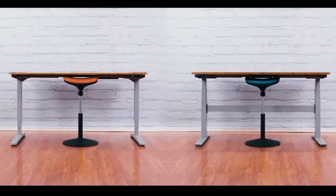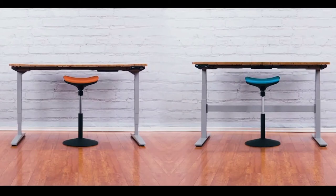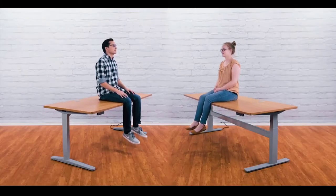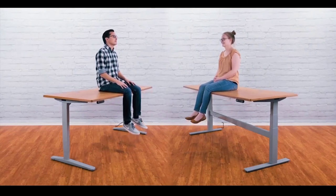The Uplift V2 is an ideal commercial standing desk frame for its excellent height adjustability features and amazing lifting capacity, which lets you work more productively as well as allows you to lead a healthier life.